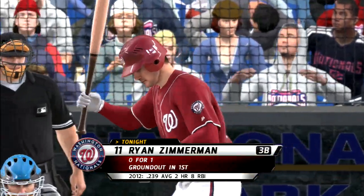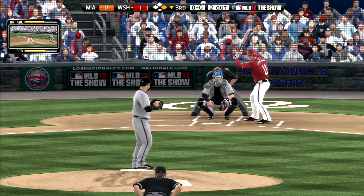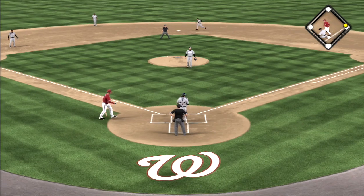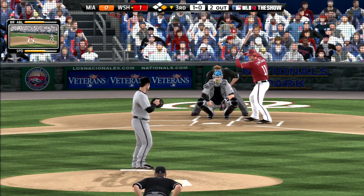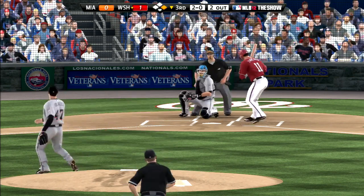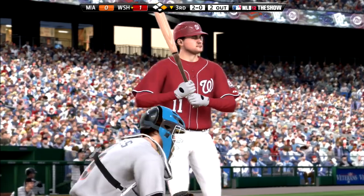Ryan Zimmerman will stand in. He grounded out his first time. Off the plate and low here, ball one. Oh, and a good job there of anticipating that pitch in the dirt. Two and oh now. Well, until he proves that he can get that breaking ball over the plate, I think you sit on something else.